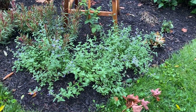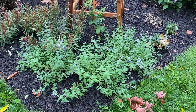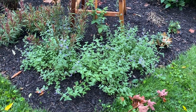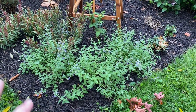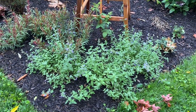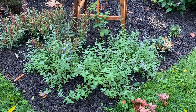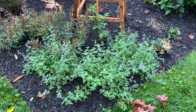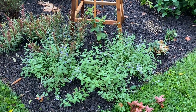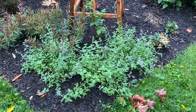A lot of people think that the Cat's Pajamas or Cat's Meow Nepetas are better because they're more compact and they're more floriferous, but I like these. I like the meandering ways of it. I like the way that it is soft and billowy, so I don't mind having the Walker's Low variety instead. And also, most of my Walker's Low plants are in areas where they don't get full sun, and so they tend to get a little bit more floppy when they're in part sun or part shade or even full shade. I don't think I have any in full shade.